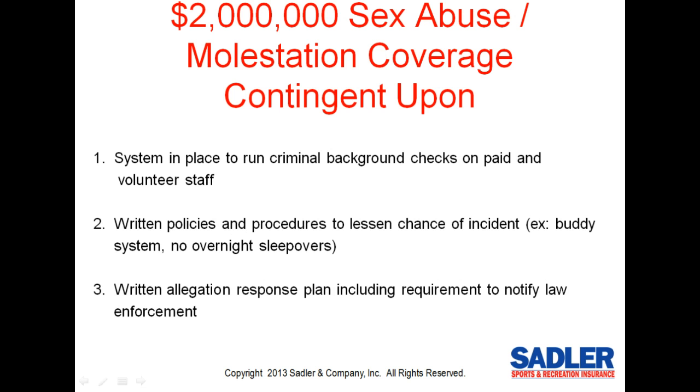As a result of the media publicity of the Sandusky incidents at Penn State, sports insurance carriers are worried that more people will start coming forward and filing lawsuits. There are now 3 requirements that you must comply with to get the $2 million sex abuse and molestation coverage. Number 1, have a system in place to run background checks on all paid and volunteer staff.